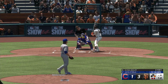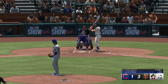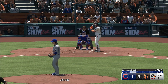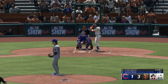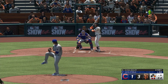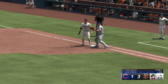And now Patrick Bailey. That's a ball. Just missed. Next pitch is downstairs. Slater off of first with two away. That one hammered but pulled foul. Step off, throw to first. Slater dives back in safely.